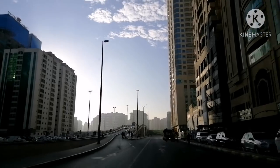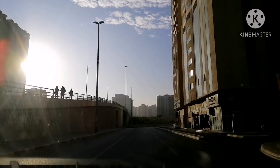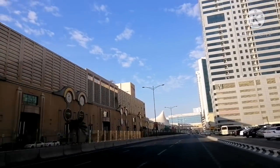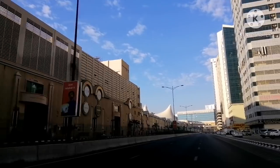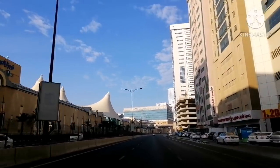Guys, we're gonna go right here, and once we go right, we can see on our left side Sahara Mall, where we usually play in Adventureland, and it's also an awesome place for kids like me and you.